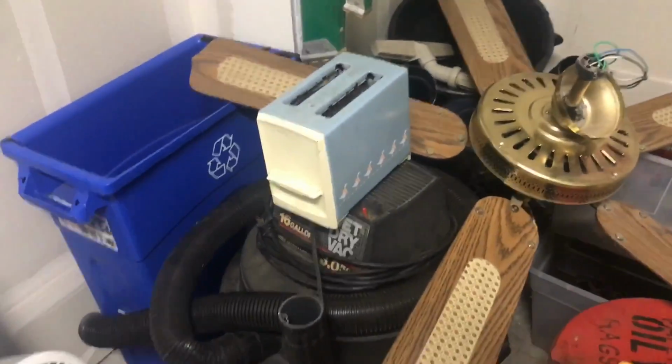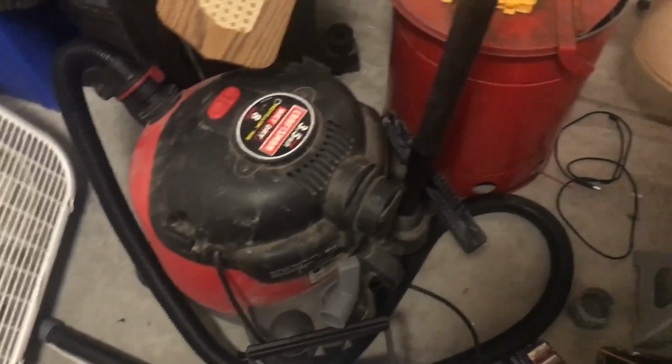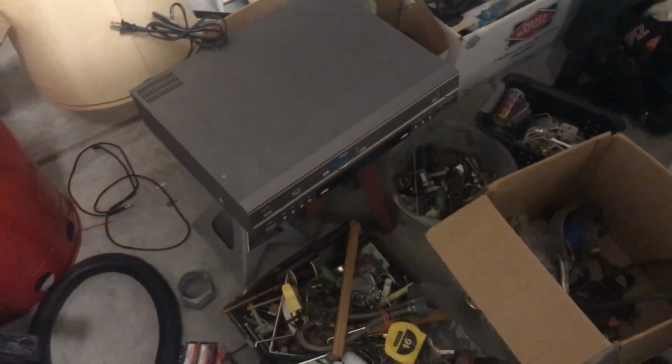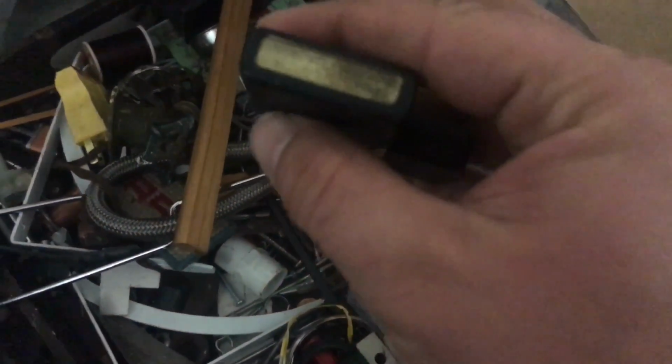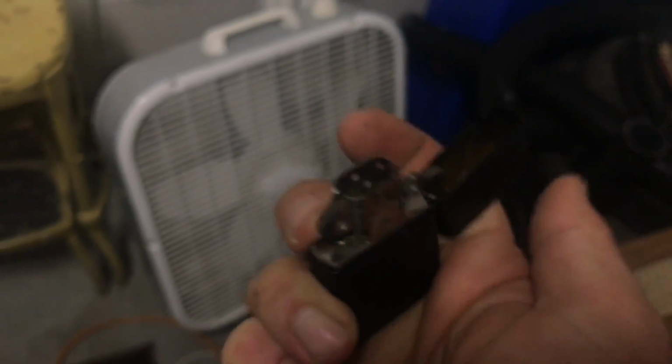I also picked up that fan, that toaster, that 16-gallon shop vac. I don't think I did a video on this, but that's an 8-gallon shop vac. And yeah, I definitely have some stuff to go through and clean up and get rid of what I need to get rid of. And there is also a Zippo lighter in here, an actual Zippo. There you go. So, it even still has flint in it. Not too bad. And then I also found this 3-step stool, as well as this Hoover stick vac, which still works. So that just needs to be cleaned up.